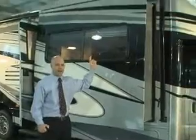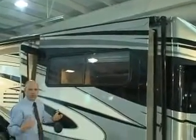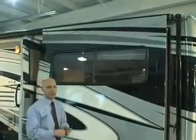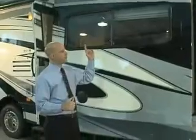Fiberglass roof is actually standard on the Melbourne. Great feature because it's just much more durable, with better resale value. Having a fiberglass roof is very important. So when you're shopping for a B+, consider the fact that this particular one has the fiberglass roof. Very important.